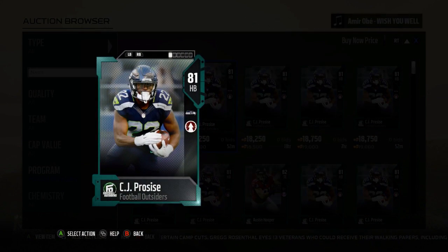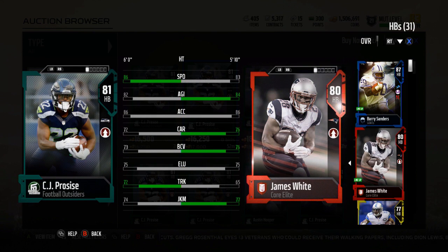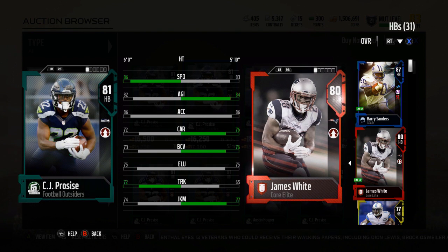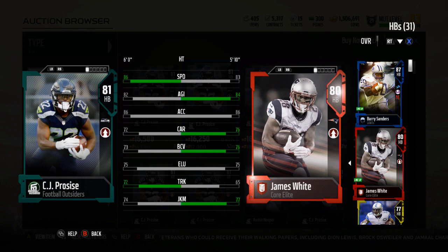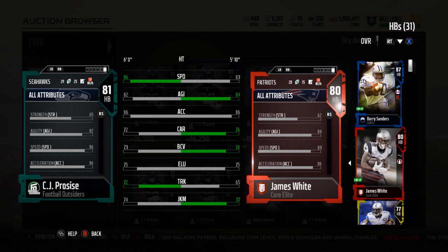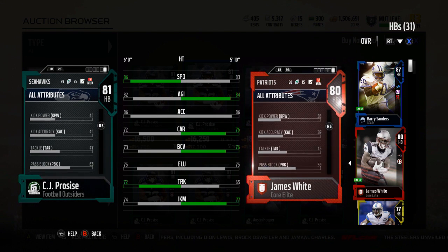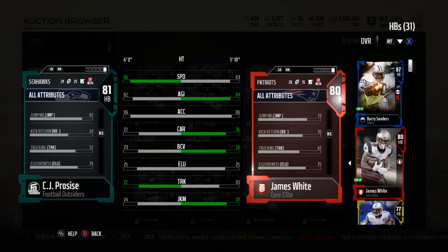So CJ Procise checks in at around 17K. We'll compare him to James White. So CJ Procise has 86 speed, 82 agility, 86 acceleration, 72 carry, that's a little weak, 73 ball carrier vision, 75 elusiveness, 72 trucking, and 74 juke move. Catching is a 71. Pass block is a 63, so not awful. 82 jumping.